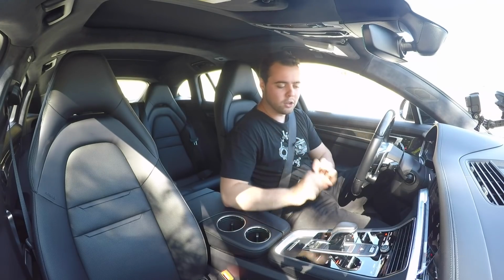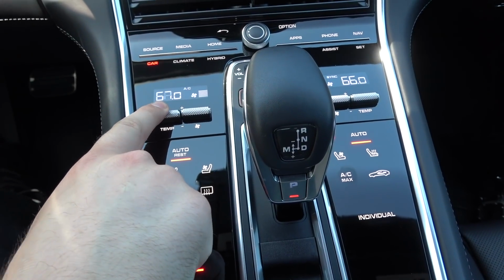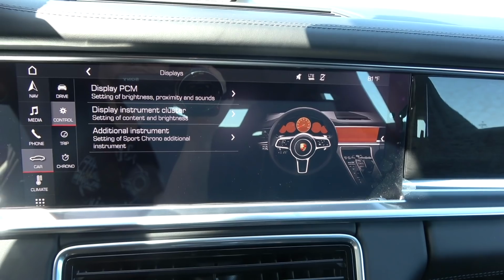Traction control off button. We've got all of the climate controls, these beautiful knurled metal switches for the climate control that feel nice. An array of buttons above that from anything from media, climate, hybrid, apps, phone, as well as your navigation. Now, speaking of navigation, we've got this gorgeous 12.3-inch digital touchscreen in the center dash area that flows seamlessly with the rest of the cabin.